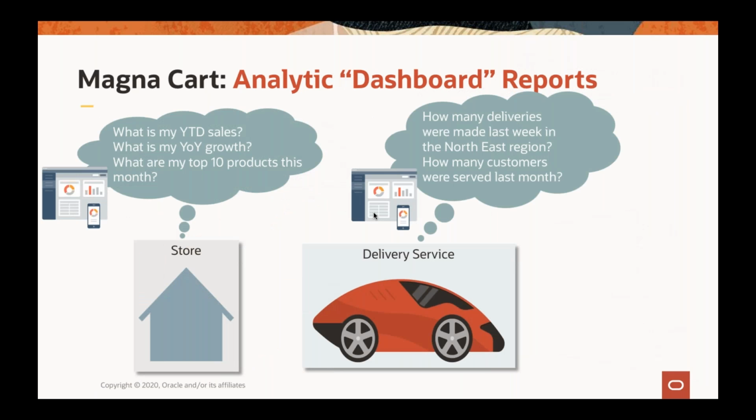Now it gets even worse because there are going to be other queries that people say, you know what, I am a store or I'm a delivery service. There are things I need to see on a regular basis. And we call these dashboard reports. Most applications, most actors will have dashboards saying, what have I done for the year so far in my sales? What is my growth in sales? What are my top products? How many deliveries were made? Even customers might have dashboards showing how many products they bought, what their total spending was, what products they might be likely to take an interest in next month.